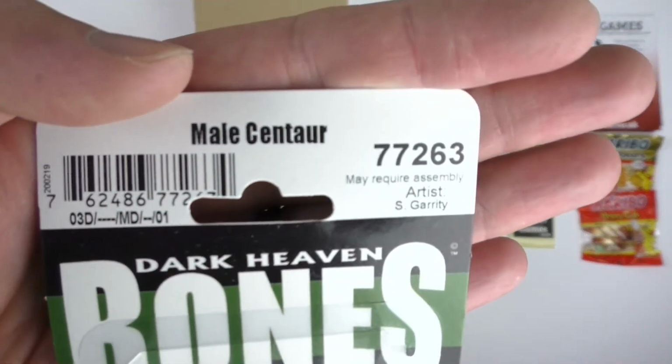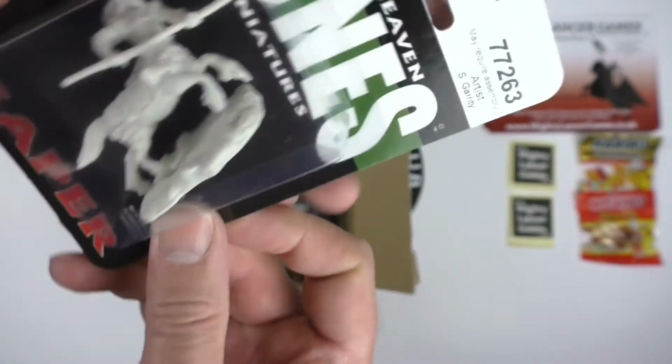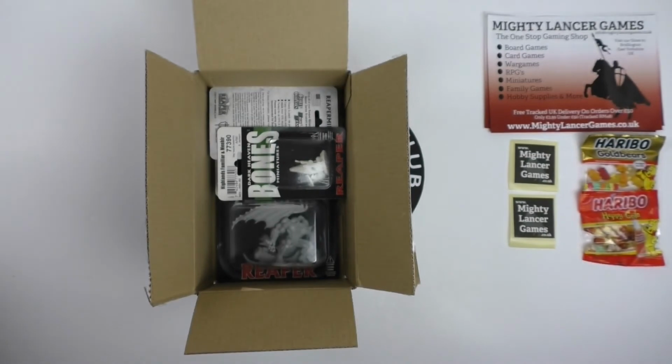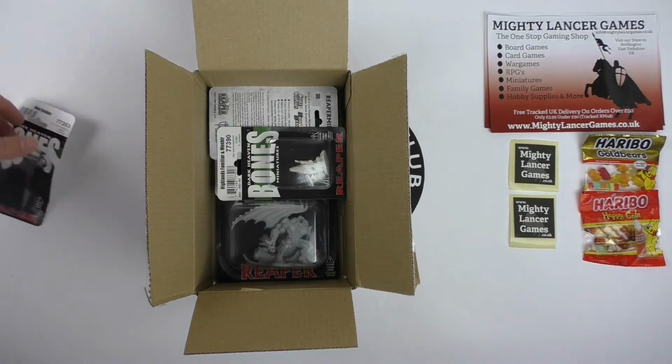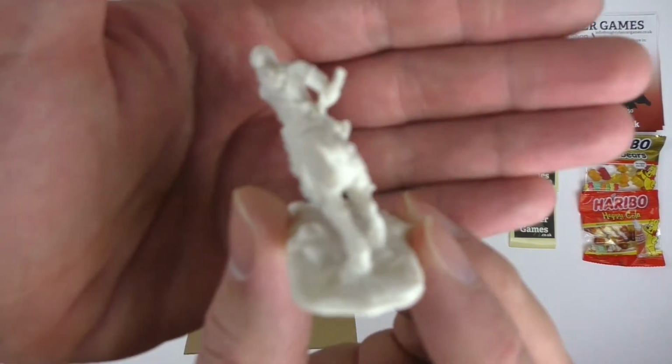So another Dark Heaven. Male Centaur. Asgardy. Do I have any Centaur models? I'm not sure that I do. Maybe I do. The wings in that thing in the box. Anyway. Stop getting distracted.